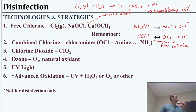Okay? It turns out HOCl is a much better disinfectant. So HOCl is between 5 and 10 times stronger, with a higher rate constant for disinfection for almost every organism. So it is more reactive and will disinfect things better. And so that's why we actually care a lot about our pH during disinfection. So we'll adjust it to make sure we have as much HOCl as we think we have, or we design it to have.